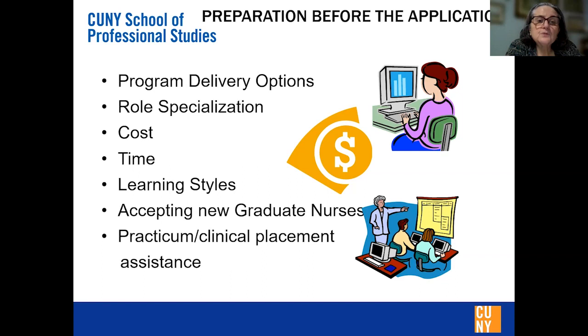Again, when you start to explore your options for graduate education, be aware that not every school offers every specialization. So as I mentioned before, SPS.CUNY has leadership, nursing education, and nursing informatics as the specialties currently in graduate nursing education. There are other programs that may not have those specialties, and when we get to other slides later, you will also see that within the specialties, there are subspecialties. So it is really, really important before you apply to reflect on your goals and aspirations for where you are and where you want to be, and to apply to the program that offers the degree that you're interested in.